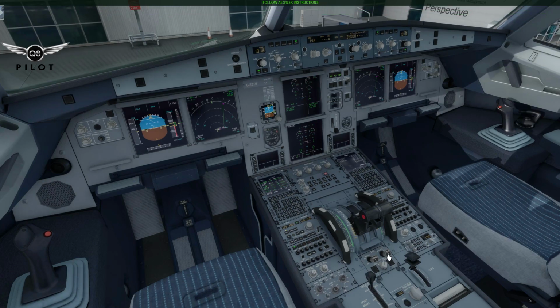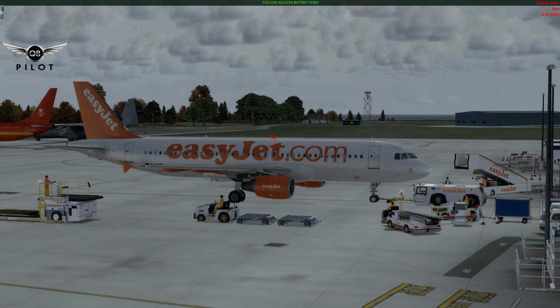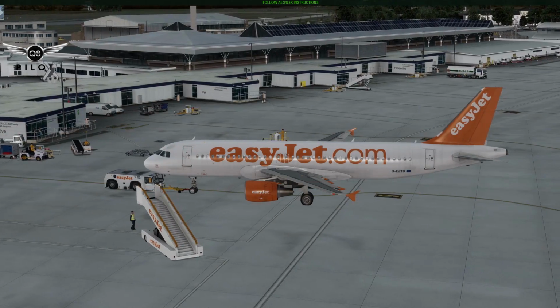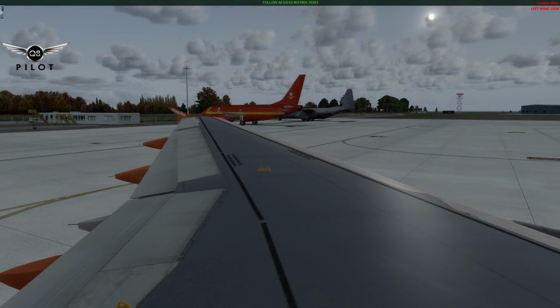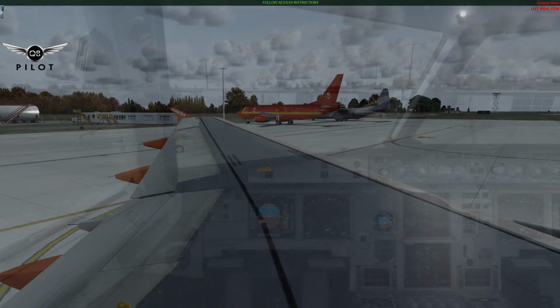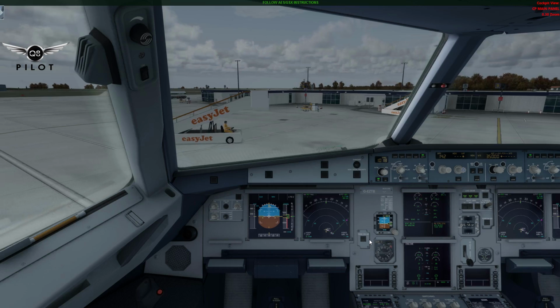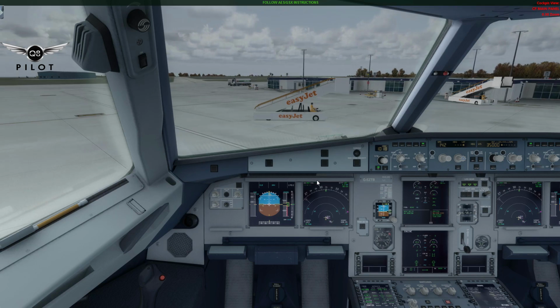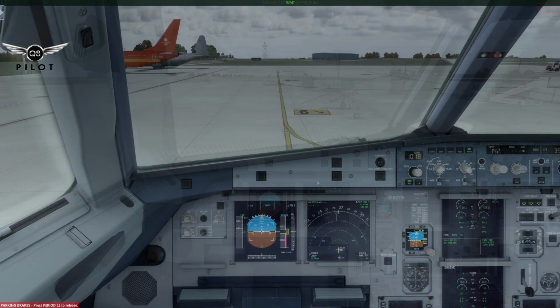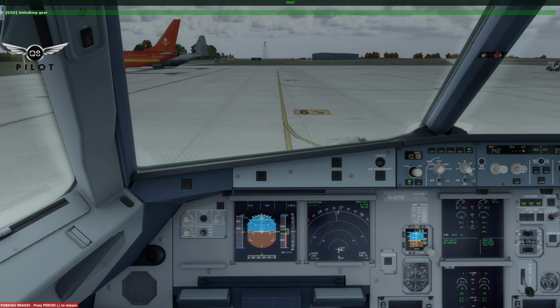All right. Starting engine 2. Engine 2 is stabilized. All right, and let's go ahead and start engine number 1. Unlocking gear. Okay, so let's just wait for the gear to be unlocked. Fuel truck disconnected. Bypass pin removed. All right.